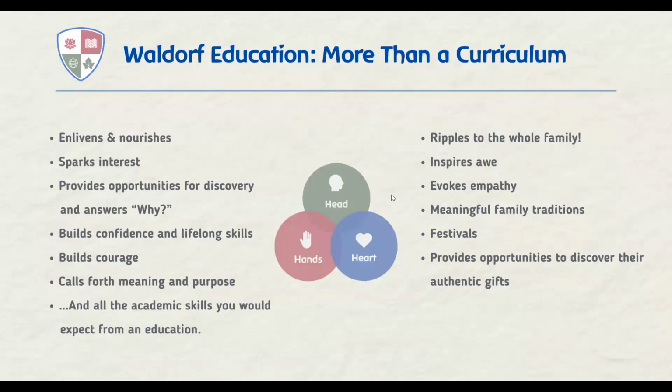And why is this so important? Because when you have a healthy brain, you also have clearer thinking, better problem solving, better decision making, deeper creative thinking, deeper critical thinking, and even an overall better sense of well-being. So healthy brain development is just one of the things that make the Waldorf curriculum special.